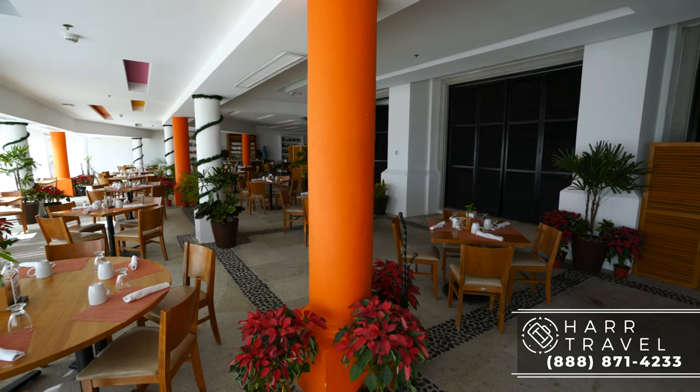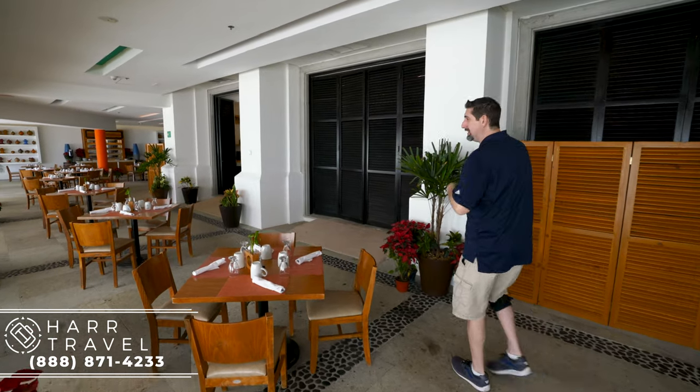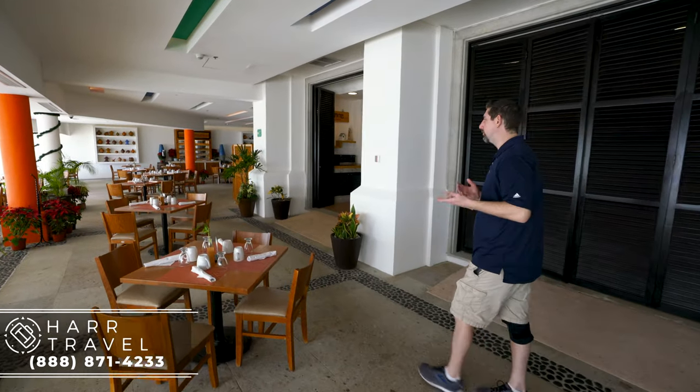So now we're just inside the World Cafe. This is the classic all-inclusive buffet that you would expect at all resorts. So you can see that they have the table set up. They've got 6s, 8s, 4s. They can push them together, of course, as well.